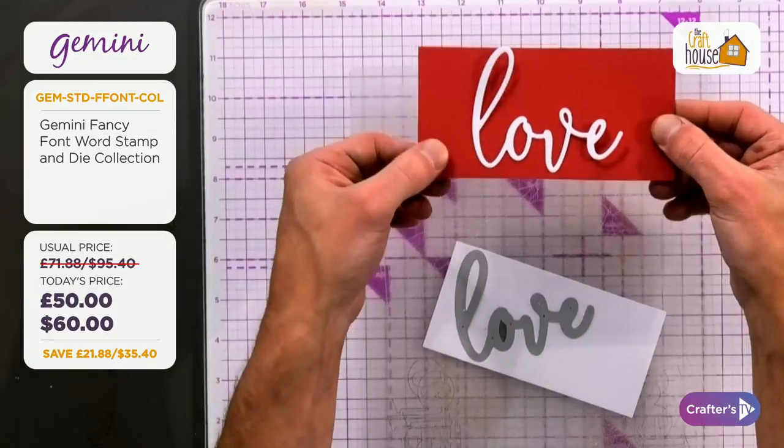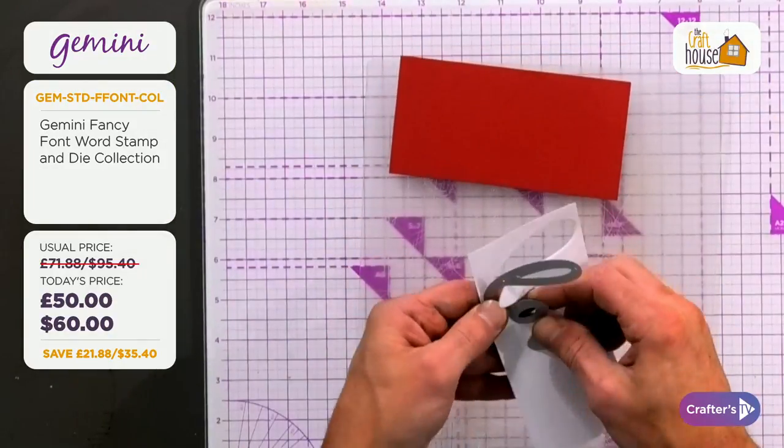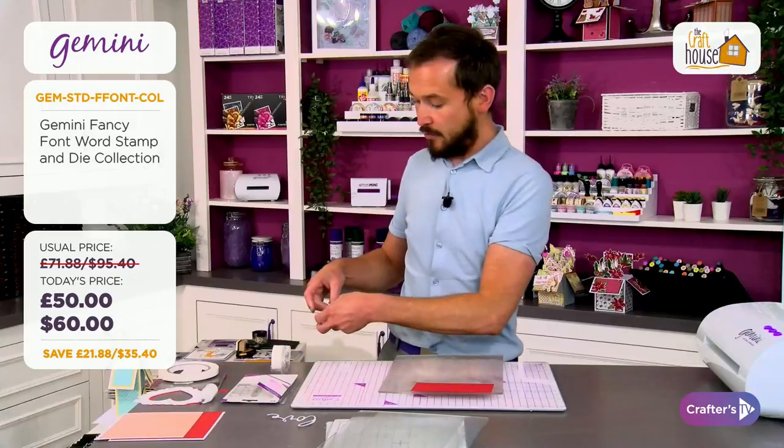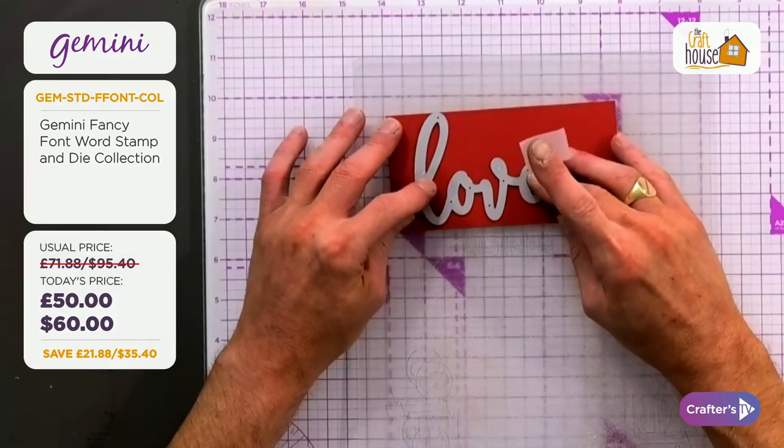So there we go, we've got love that's die cut within the white. So then let's do that again, and we're just going to do that within the red and die cut that as well.